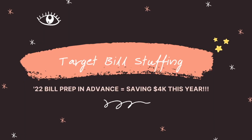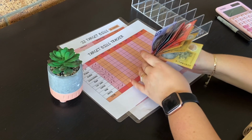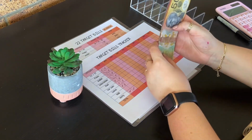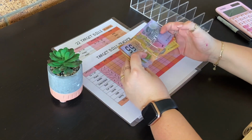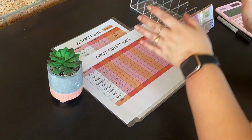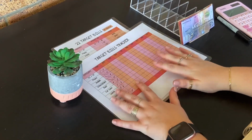Here we go. So we have some moolah here. I have technically budgeted $800 from my salary paycheck to go towards preparing for bills in advance. So let's see what we can tick off today.